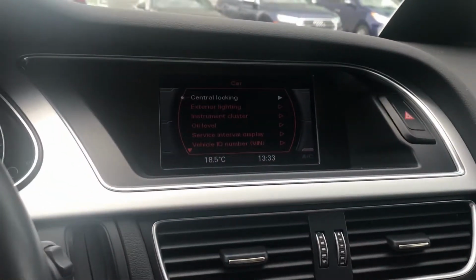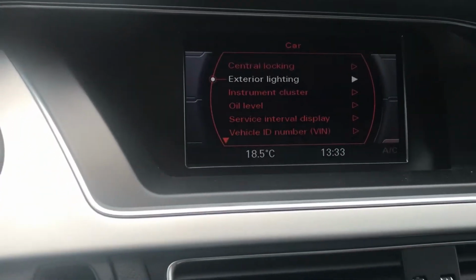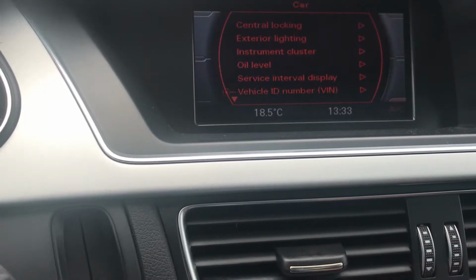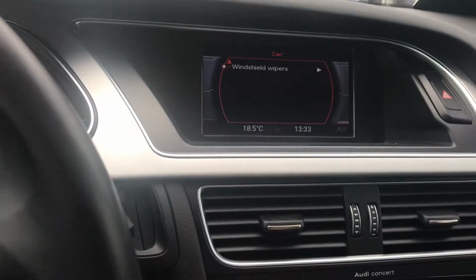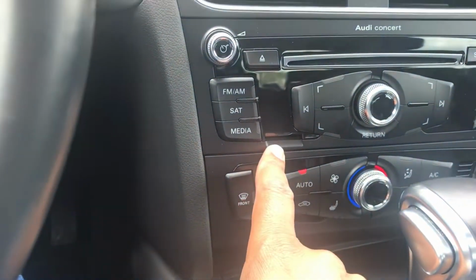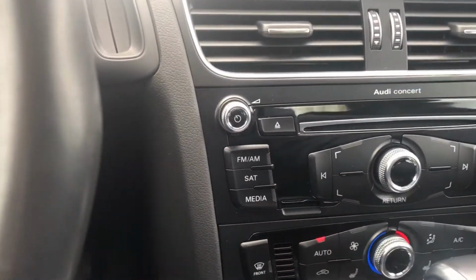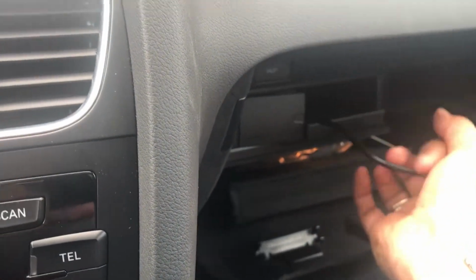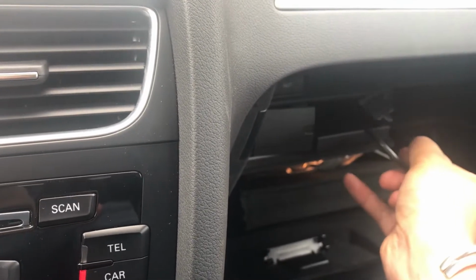Car, this is where you customize the car for locking, exterior lighting, instrument cluster, oil life you can check, service interval, and the display. Single CD, SD card reader if you have some MP3s you want to play on that as well. This also has an Audi Music interface. Back then we had the 30-pin plug, but you can always get an adapter for iPhone.